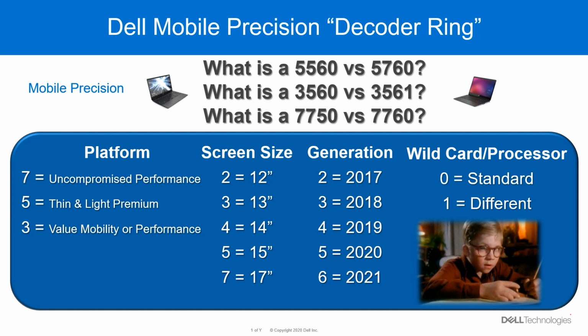So let's start out with looking at the platform here. The platform is that first number in the series here, and it really talks about what is the platform that we have. So the base of the unit. So there is a 3000 series of versions of the precisions. This is what we call our value mobility or value performance models. Next, we have a 5000 series, right? And this is our thin and light premium model. So these are workstation classes that are thin, light, premium material that's on them. And finally, we've got our 7000 series, which is our uncompromised performance, right? These are the most powerful of all the precision lineup of systems. So that first number, so 5 3 7, will tell you the platform that we have.